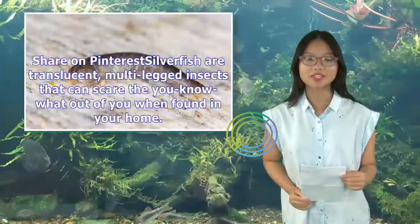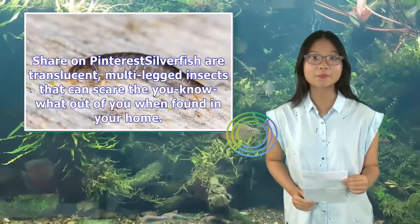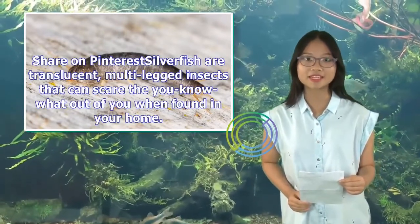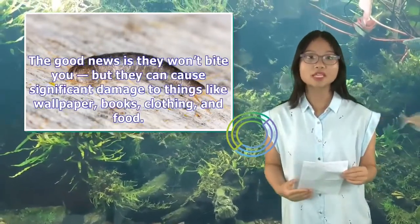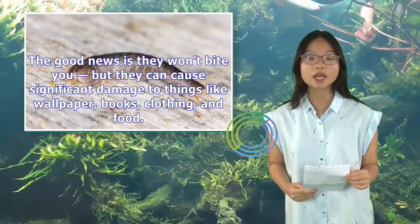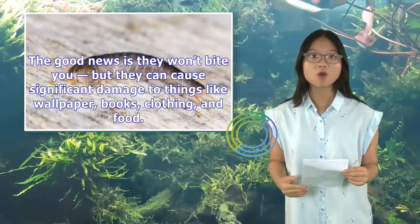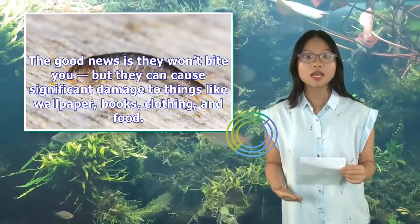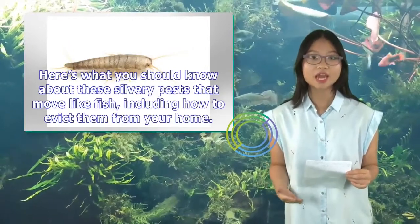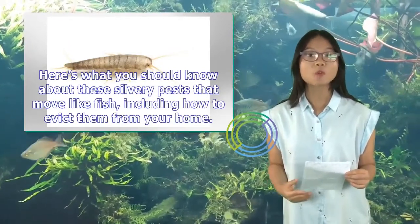Silverfish are translucent, multi-legged insects that can scare the you-know-what out of you when found in your home. The good news is they won't bite you, but they can cause significant damage to things like wallpaper, books, clothing, and food. Here's what you should know about these silvery pests that move like fish, including how to evict them from your home.